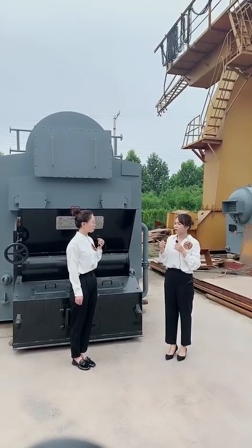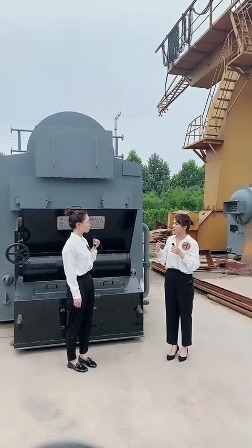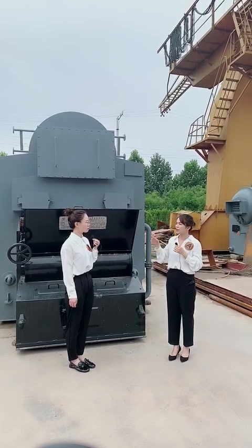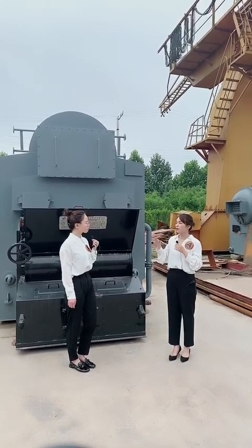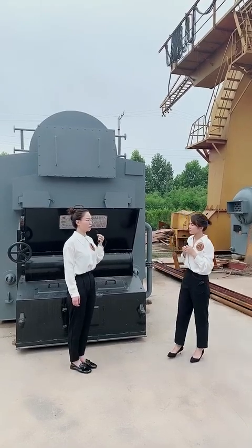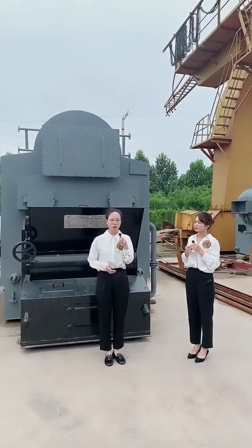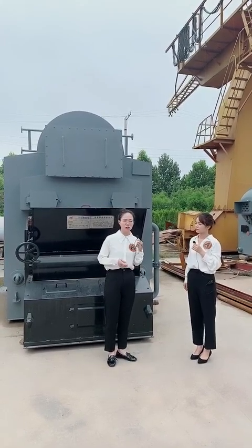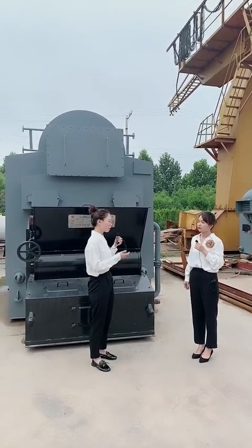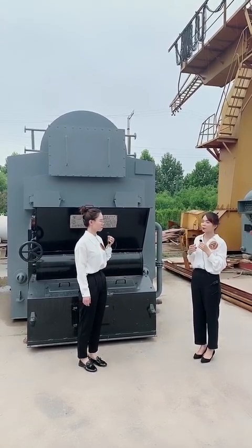What's more, when doing the maintenance or when the boiler is running, you do not need to stop the boiler for the replacement. Oh, it's really good for the client. As we know, many factories need to run 24 hours. If there is any failure, it will cause great loss for our client. So this type will be very suitable for them.